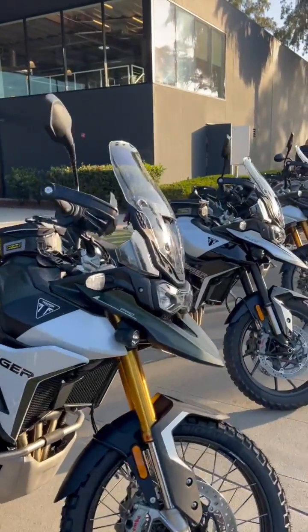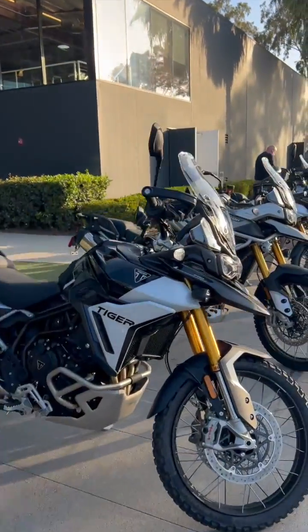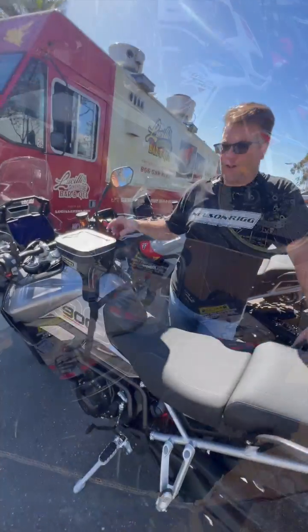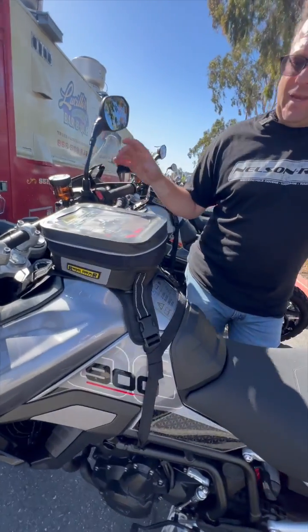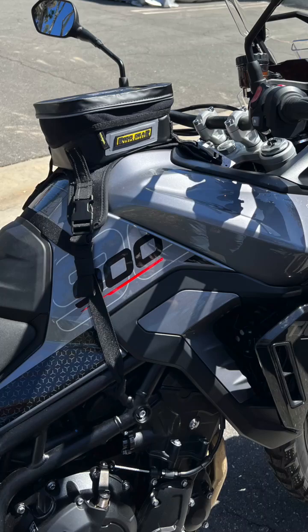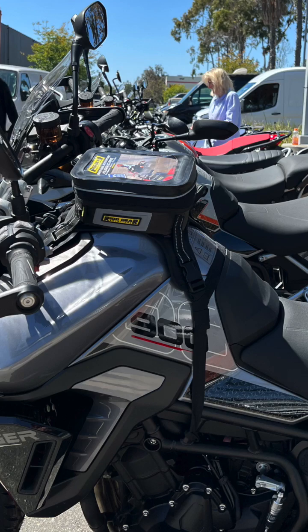What's going on, guys? We're here at the Fox headquarters and we've just outfitted all of these machines here with our Hurricane dual sport tank bag. It's going to provide waterproof storage and it's attached at 4 points here, so it's nice and secure here on the Triumph Tiger 900, superior fit.